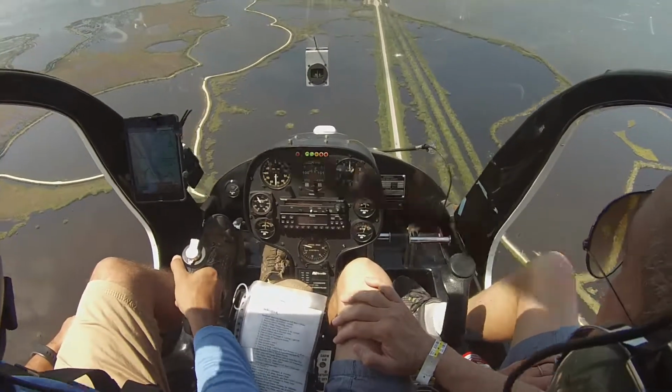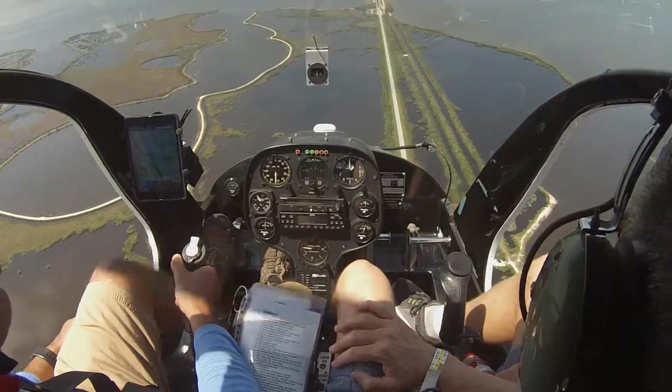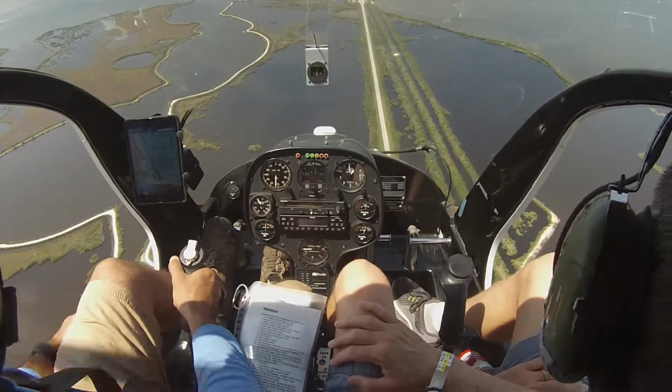South is over the river just east of Arthur Dunn. We'll be turning southbound on US 1 for Space Coast Regional, Arthur Dunn.